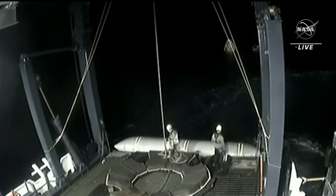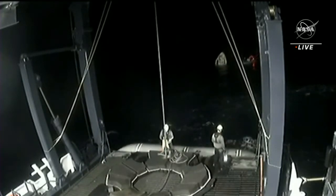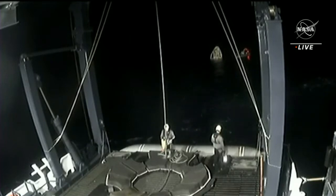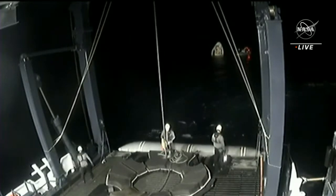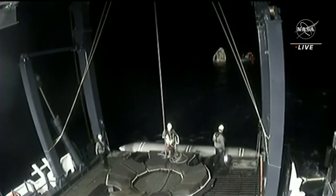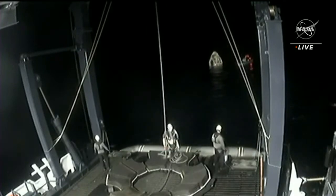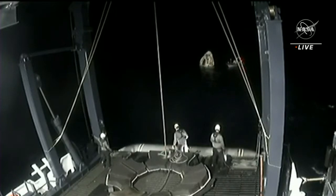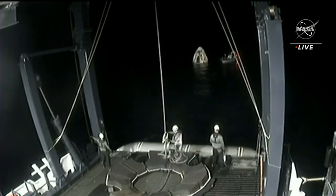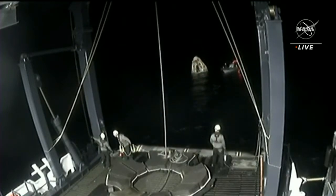Once again, Megan is making its way to the capsule, which we can see getting larger there in the background of this shot that we have on board Megan. Once the capsule is a little bit closer, we'll begin to see the team in the water attach the straps and all the equipment necessary from the boat onto all the straps and equipment that they have been attaching around and on the Dragon capsule itself.